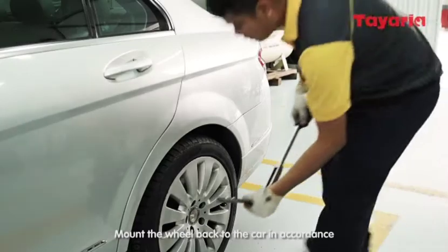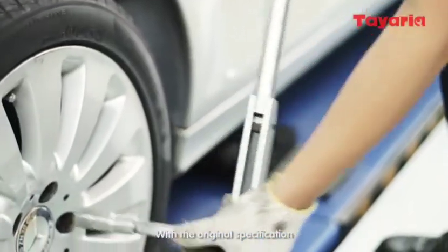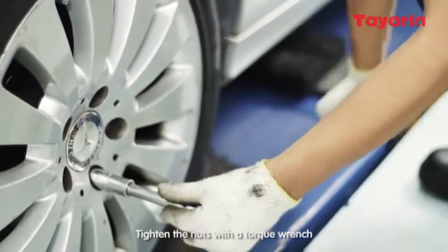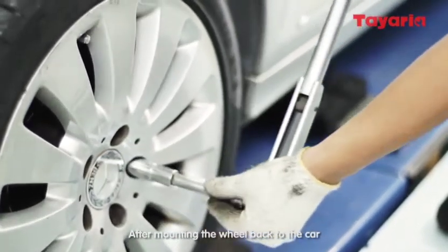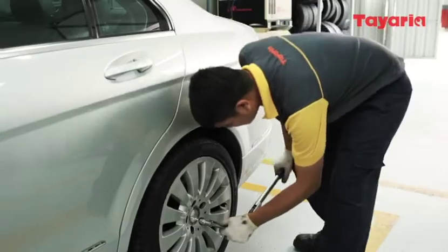Lastly, mount the wheel back to the car in accordance with the original specification. Tighten the nuts with a torque wrench in a crisscross pattern. After mounting the wheel back to the car, proceed with a test drive.